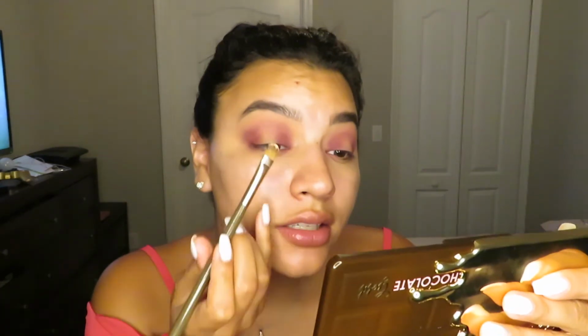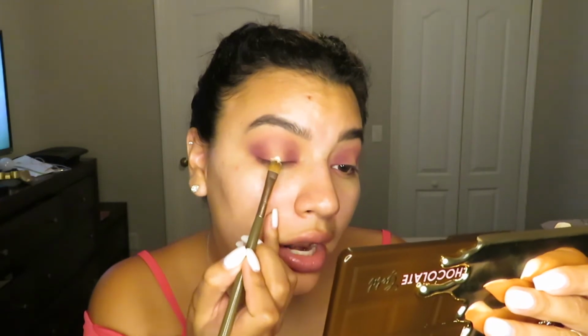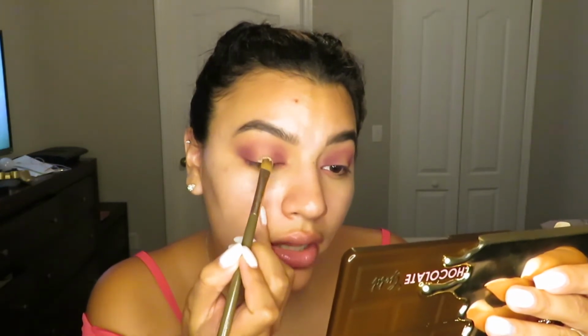Now I want to go in with a concealer to carve out the center of the lid and prep it for the pink shimmer shades that we're going to be applying to it. I'm going in with Makeup Revolution's Conceal and Define in the color C5, and I'm using this flat brush from Beige Cosmetics. So we're going to start at the bottom of the lid. Let me get some of that off.